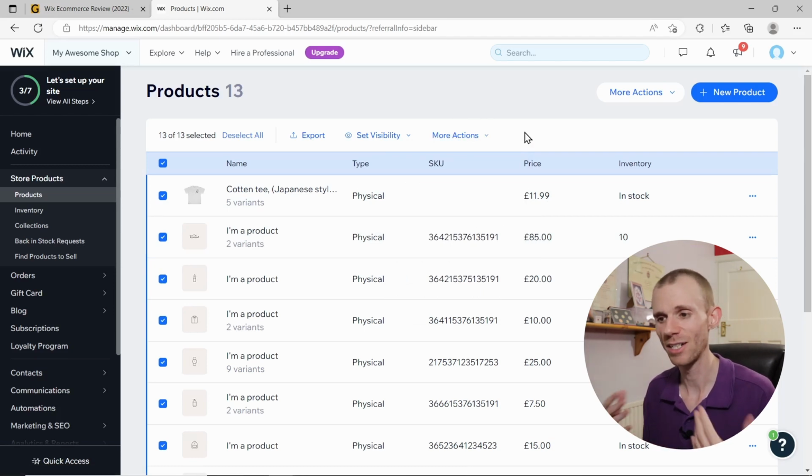So if you do have a large inventory, it might be a bit frustrating going through and actually managing them, because a lot of times you are going to have to go in and manage the products on a product by product basis, which isn't ideal.